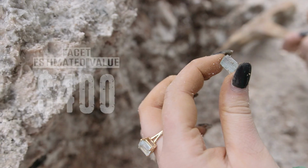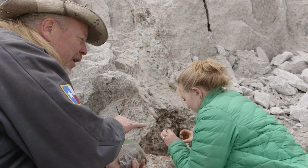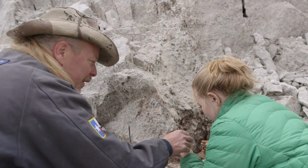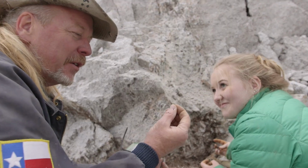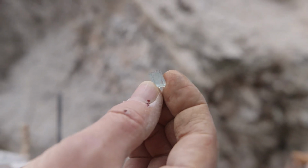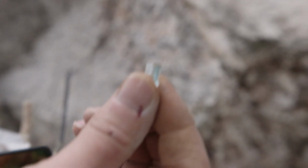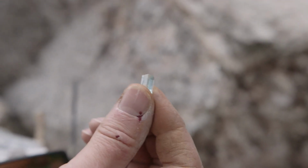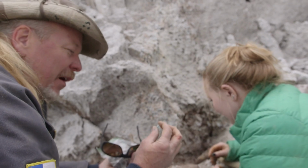I'm so proud of her. She was persistent, staying in this pocket. The first crystal just popped out, and you know, there is a ritual when you find your first crystal. Pop it in your mouth and you clean it up. It is absolutely flawless. That is one of the cleanest stones that I think I've ever seen come out of a pocket. I bet she puts this in a nice wire wrap.